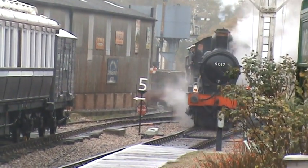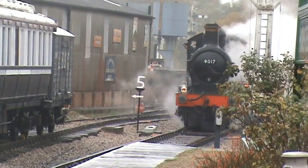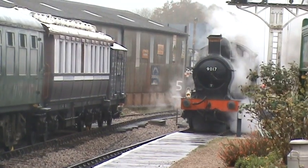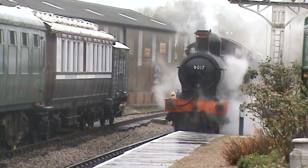Stand well back now, please, from the edge of platforms 4 and 5. Stay clear, please, from the edge of platforms 4 and 5.